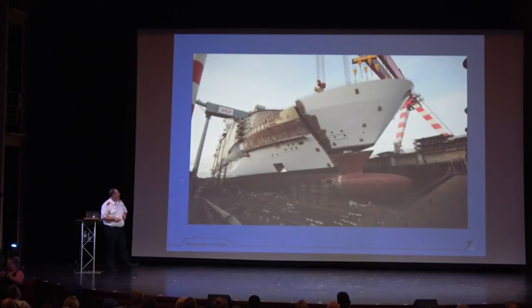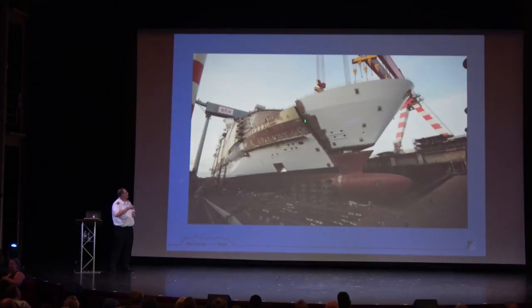And as we are adding up the blocks, you see up here is the bridge, and here is then the bow that is being put on.